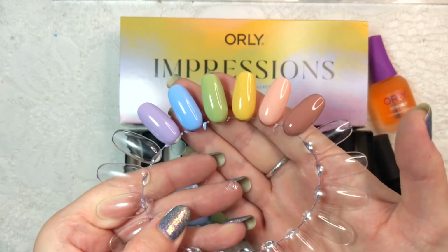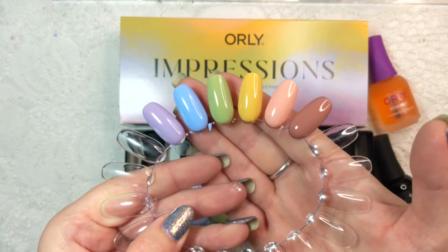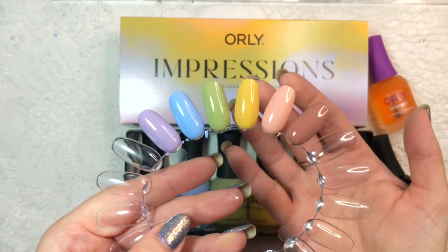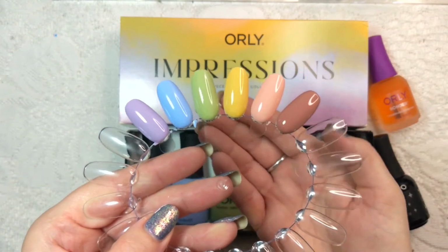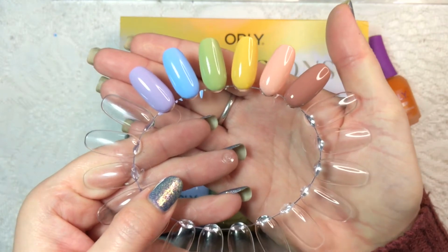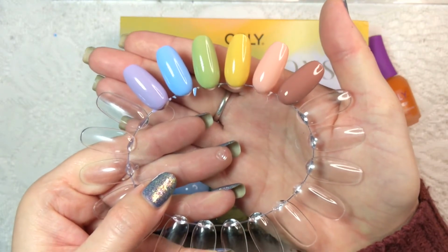I am really glad I got this, you guys. This is such a beautiful collection. It is so candy oriented, but with that dusty tone to it. We've got that beautiful dusty quality that I'm always saying I'm looking for. This is right up my alley.